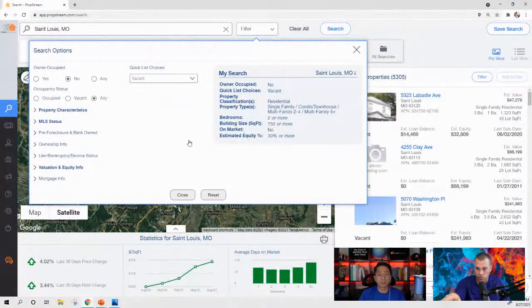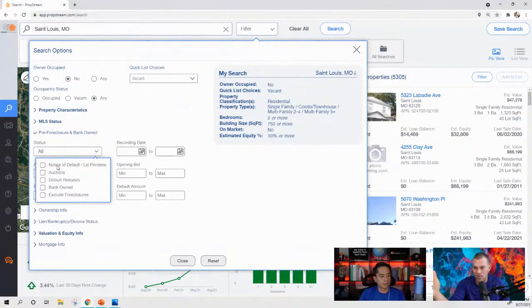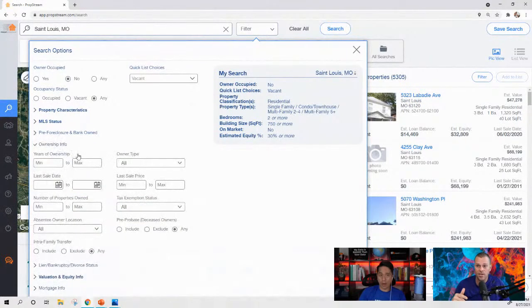So let's go back, there's other things that you can do on the filter, right? There's the pre-foreclosure and bank owned. If you click that, there's more stuff. So there's auction and pre-foreclosure dates, opening bids, all that type of stuff. The next one is the ownership info. Correct. And this ownership info is very, very helpful. It's also a really great way to reduce your list.